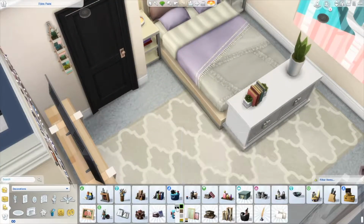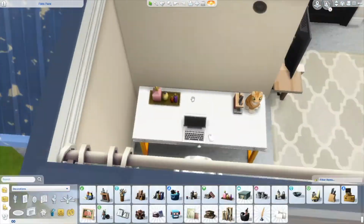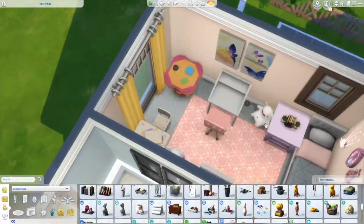So I just wanted to make it kind of clear that it was for a teenager. I ended up switching up the kids' room a little bit, but yeah.